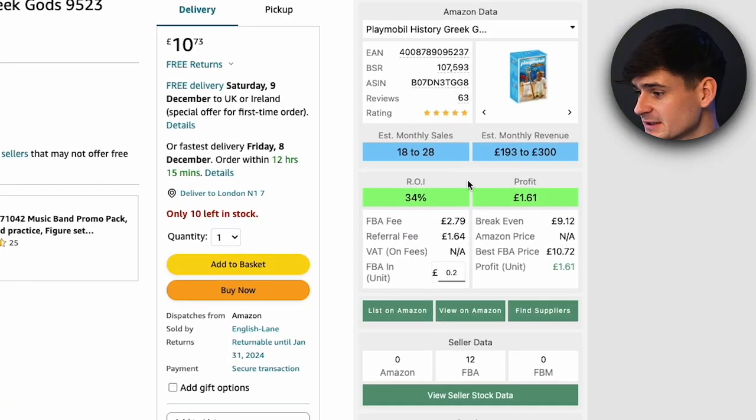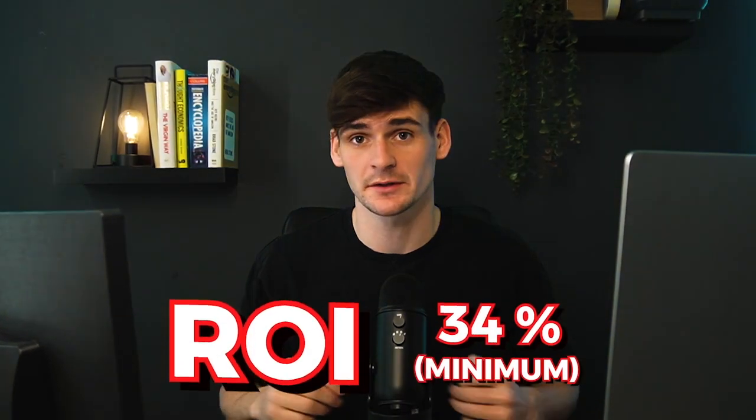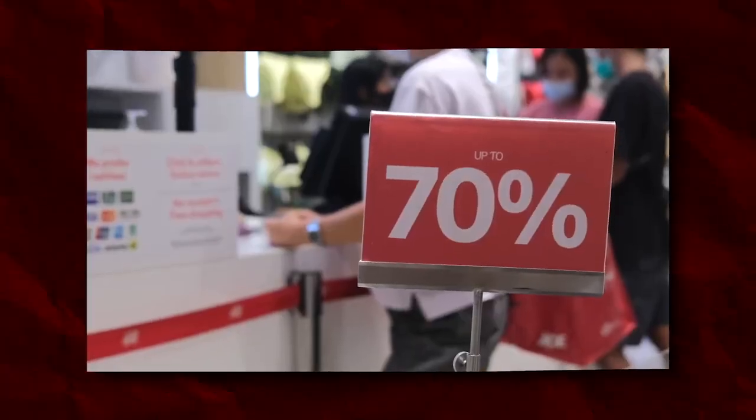So what that means for us is 34% return on investment, £1.61 profit per unit. So we're getting 34% on this one. These Playmobil products are always nice for Amazon FBA because they usually sell pretty quickly and they're quite cheap as well. So if you are new to Amazon, there's not too much risk involved with them.